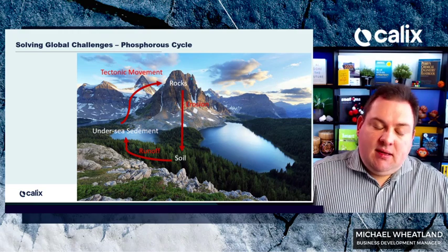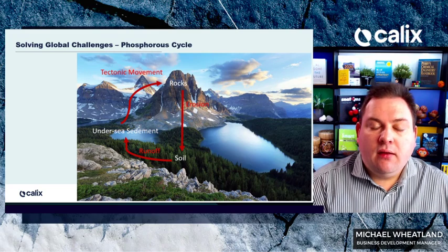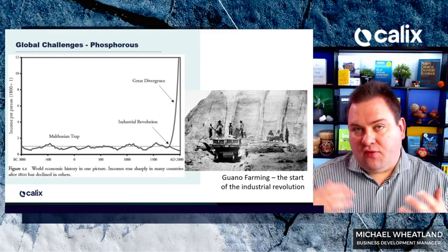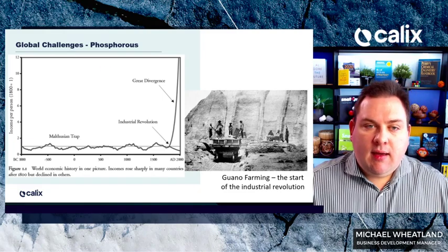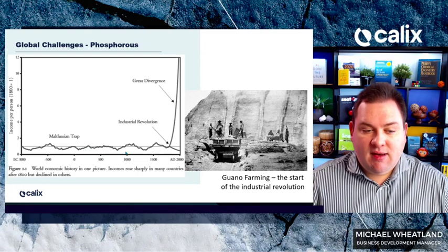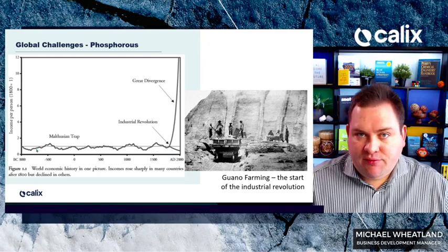So as you can see, this phosphorus cycle is very slow, and that has directly impacted on society in the past. There's a thing called a Malthusian trap, where the population of society would grow up until the point where food shortages became a problem. So as you can see, the world population kept fluctuating up and down at around the 1 billion person mark for many thousands of years, probably forever.